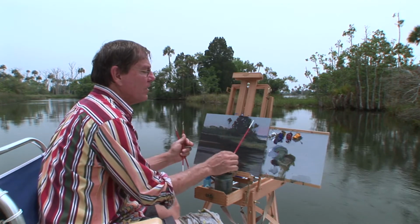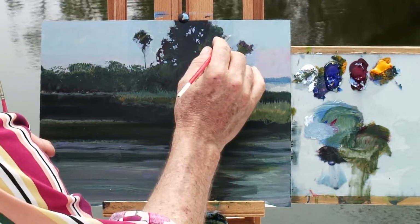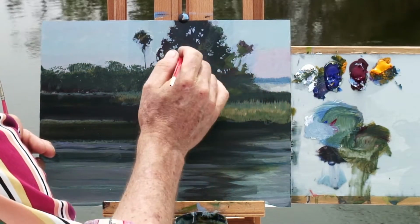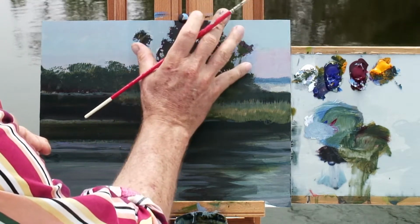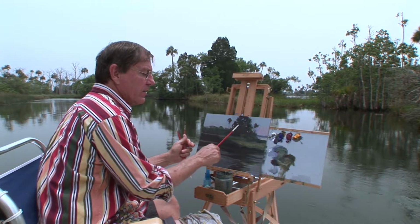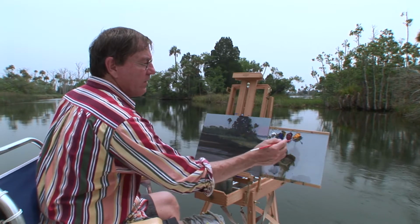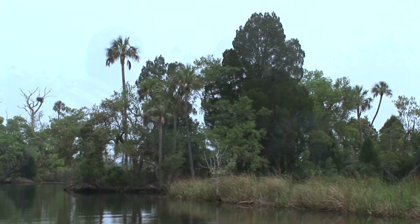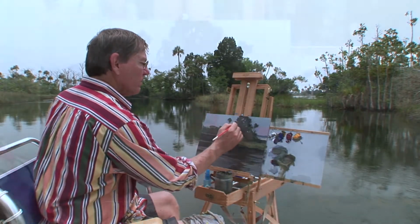So I think what I need to do is add another couple of palm trees here, or maybe just place some in this area here, because I don't want this all equal. Since this is a very dark area in here, and there's not much going on, I think the best solution would be to add palm trees within that area. And there are some in there to begin with, so it's not a stretch.